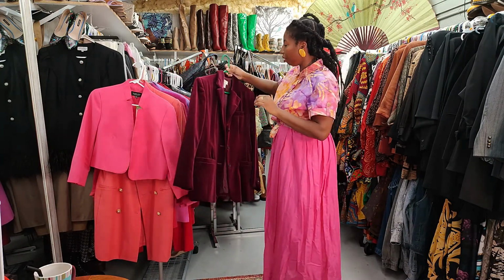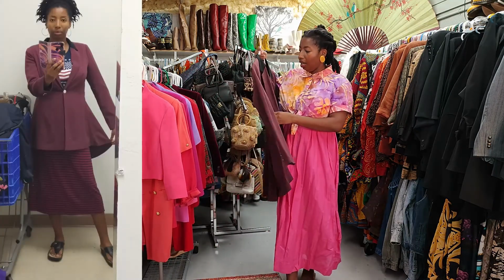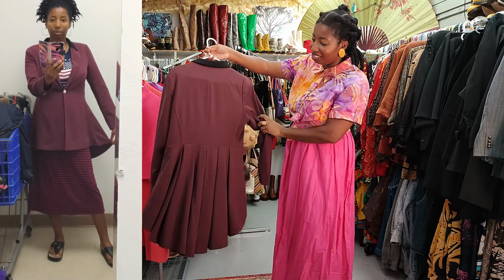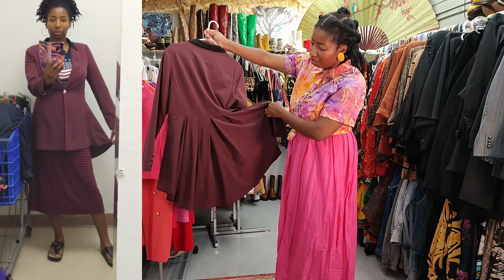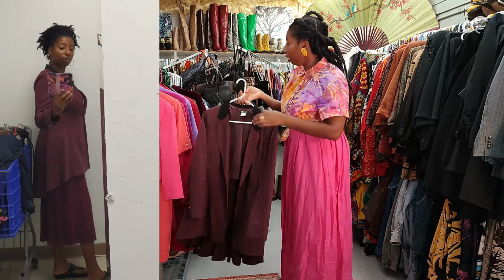So I'm keeping this for sure. This is so good. And this one is perfect. I am keeping this. It fits great. Oh, I love the pleats. It's so good. I am keeping this.